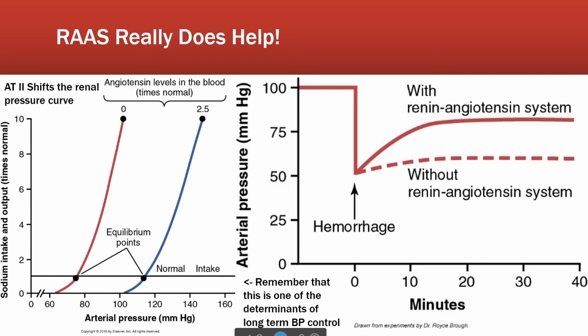It means it shifts the renal pressure curve to the right, or for the same sodium intake, we get a higher blood pressure when angiotensin II is around. See? So it says the renin-angiotensin system works. Angiotensin II does in fact increase blood pressure for the same amount of sodium that's present. All right? Over here, we can see one of the things that this system is really for.